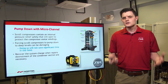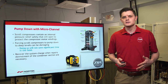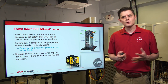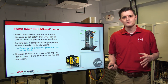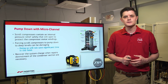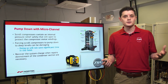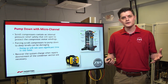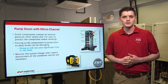So again, this just goes right back to, it's going to be a lot quicker for you guys to just pull the refrigerant out of the system, do your repair, pull a vacuum, and then recharge the equipment, versus trying to pump the system down and then taking out the refrigerant that wasn't able to be pumped down into the condenser, and then trying to figure out what your charge is after you get your repair complete. So just pull the refrigerant, and it's going to be a lot easier on the back end when it comes to recharging the equipment.